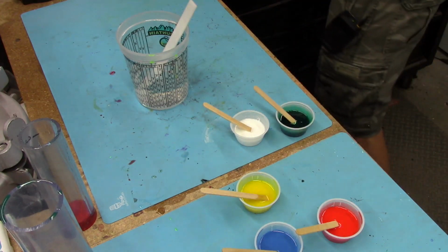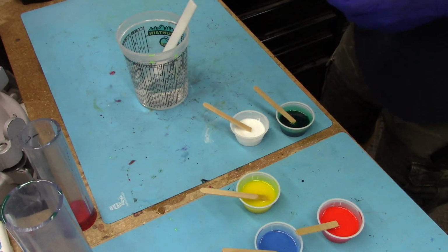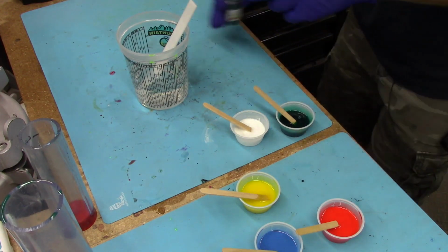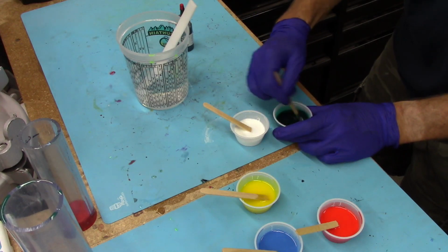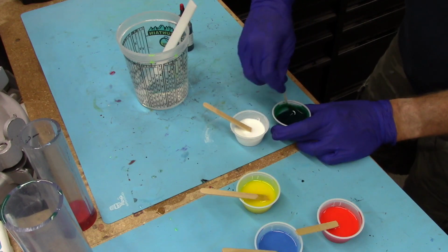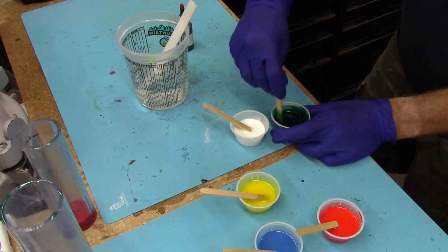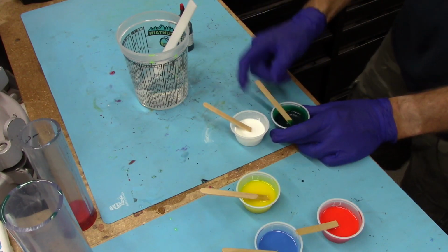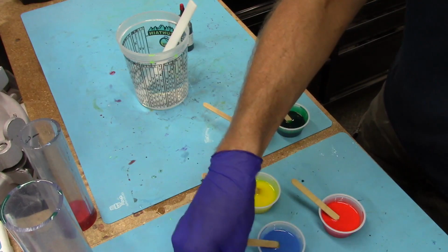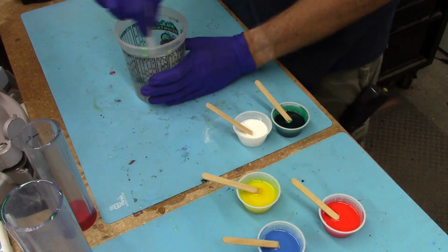This green isn't very, it's not very opaque. I'm going to add a little bit more of this dye and see if we can make it a little bit more. Another way that you can make things more opaque is, yeah, that helped a lot. You can add white dye to it, but it will lighten the color a little bit. So, I don't think I want to do that with this one. That's better. Yep, that's good. Most of these dyes are very opaque, and white's definitely opaque. No questions. Okay, so here we go.